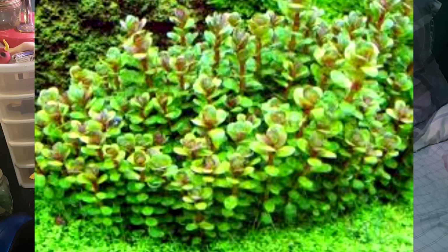Between my number 2 plant and my number 1 plant, it's really close between the two, but number 2, Rotala Bonsai. This is a plant I have never been able to truly successfully grow, but it is an absolutely beautiful plant. Really round, petal-ish shaped leaves, a nice yellow or orange top with a green base. Super pretty, extremely unique, not many other plants like it in the hobby, and that's why it's my number 2.